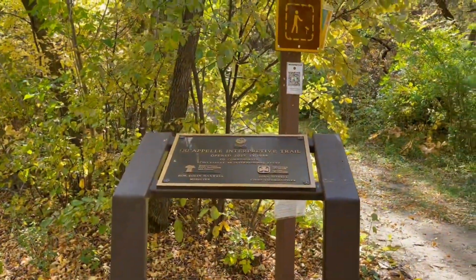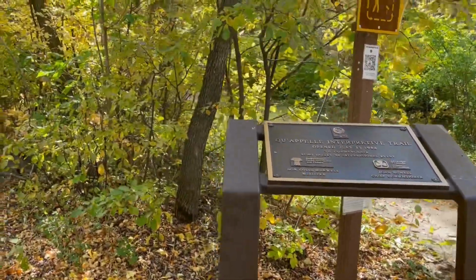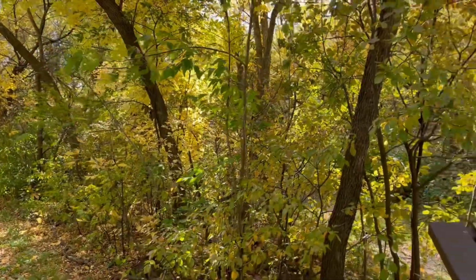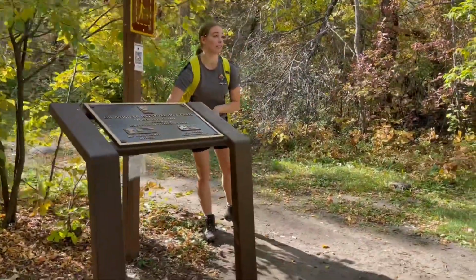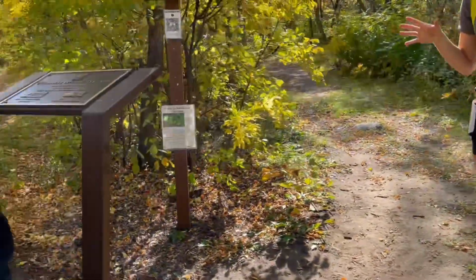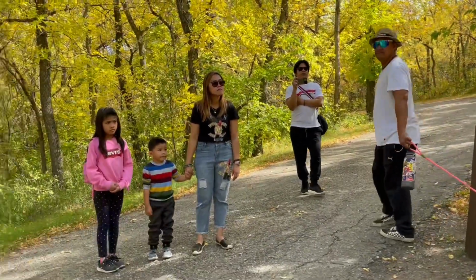Alright, so this is the trailhead for the Interpretive Trail. One thing I'm going to point out before we get started, there is quite a bit of poison ivy in the park and on this trail. Oh. So we have a little picture of it right here, but I will point it out when we get to it. It's not as much of a concern this time of year. The way poison ivy works is it has an oily, waxy coating.